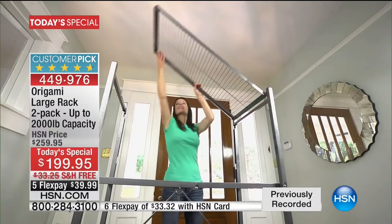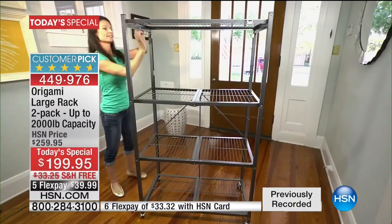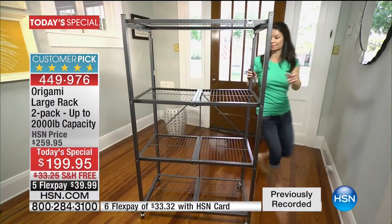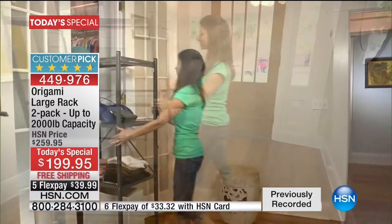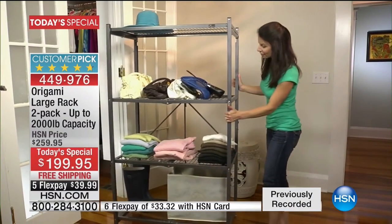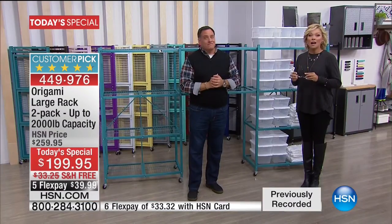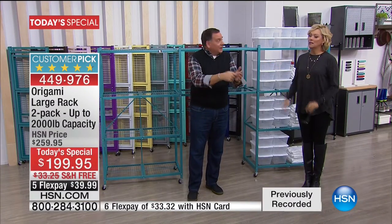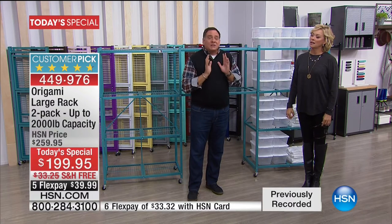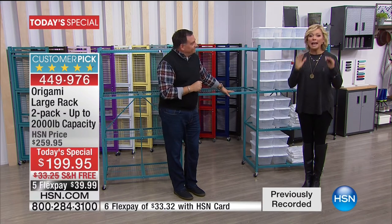Notice how easily she's putting this together. That's significant because typically when you buy furniture, you get all excited when you see it in the store, all put together. Then you get this box at home, and it takes maybe a week or two before you can get up the gumption to put it together. If you don't start right, you lose parts or strip a screw. I've done that, and it's incredibly frustrating. There's not one tool, not one screw, not one nut, not one bolt. Out of the box, anybody can do this.